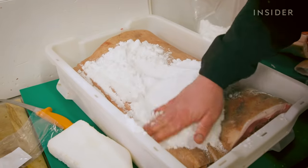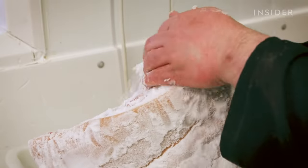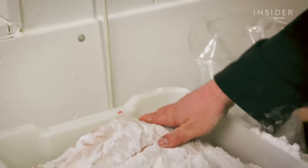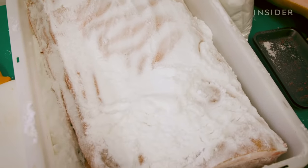So that provides the base of the cure. That will instantly start drawing out the moisture, changing that product from pork into the bacon product. Carl leaves a little bit of salt for later in the curing process. After a few days, the meat will be repacked with salt to drain the excess moisture that has come out.